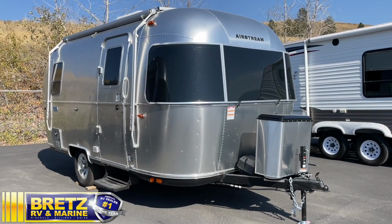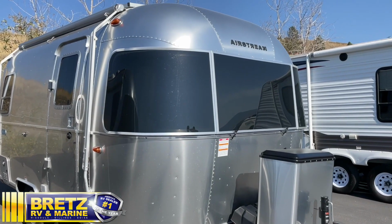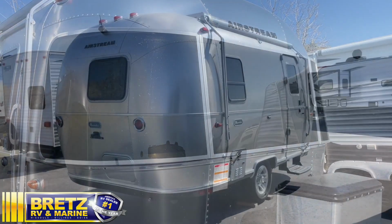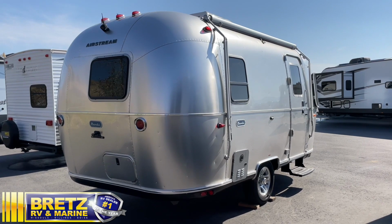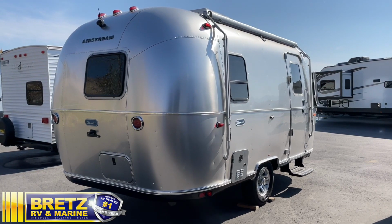Some of the things that they do to build a product that is what it is, they like to control as much of production as possible. They try to build as much of this in-house as they can. This is literally raw materials until Airstream gets their hand on it. This shell that they build, the floor that they build, and the cabinets inside are all raw materials.